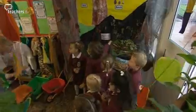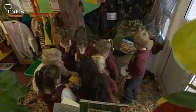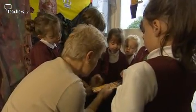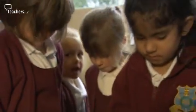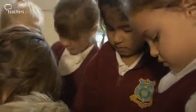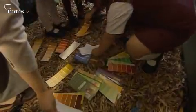I want you to choose one of these colour palettes. Then you've got to find, Danielle, something that's that colour brown. I'm going to spread them out and you can choose your autumn colour. There's lots of things to choose from. Choose the one that you'd like to try and match.